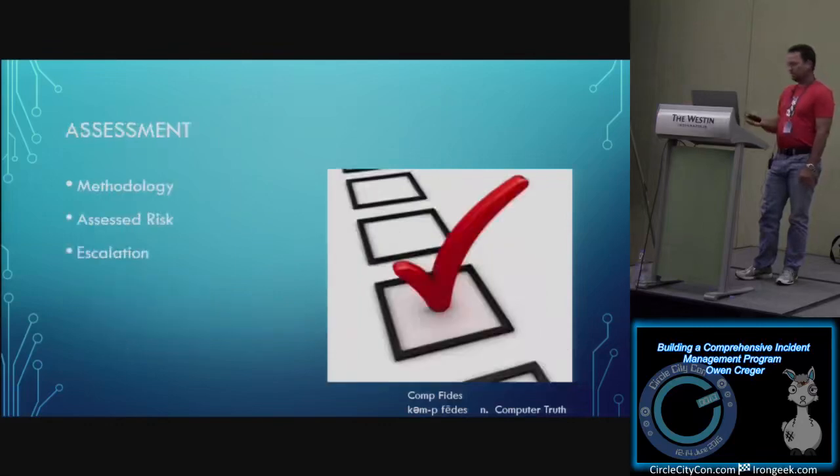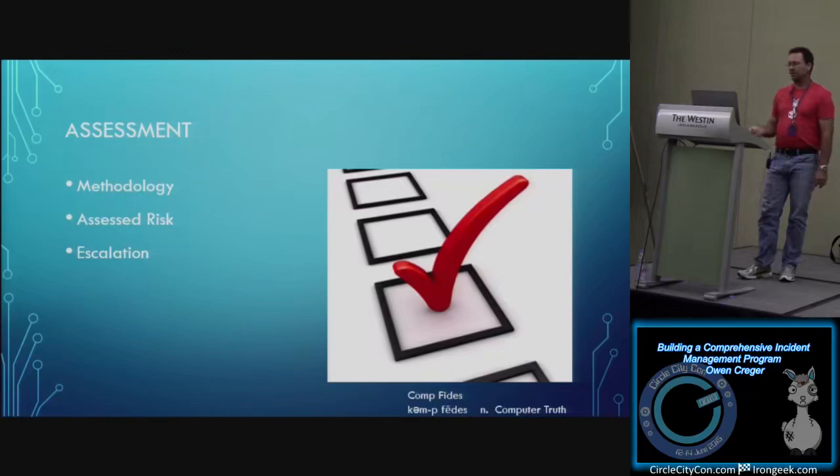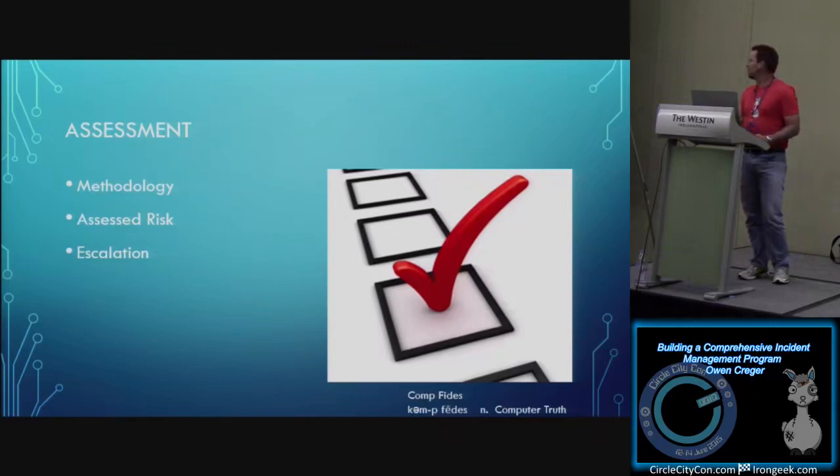The assessment, in this phase of the incident, you've collected as much basic information as you can about the system, what processes it hosts, business processes, those sorts of things, who detected it, and now you need to try and figure out exactly how bad is this incident from the information that we've collected. So we're going to talk about the methodology of how to assess these things. You're going to end up with an assessed risk, and then at the end of the assessment process, there's an escalation process. So depending on what ratings have come out of the assessment process will guide you as to who to bring on to this ad hoc team to help manage this incident.